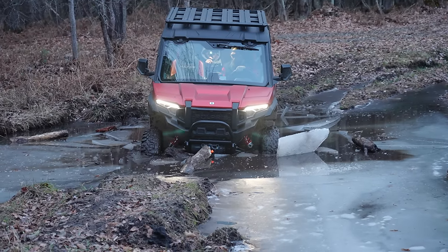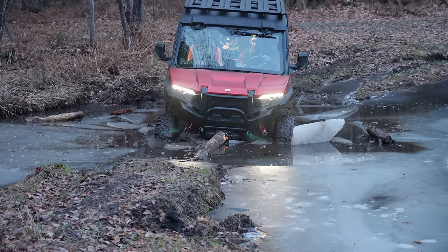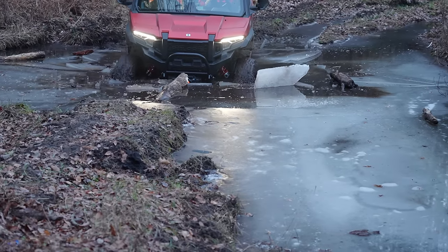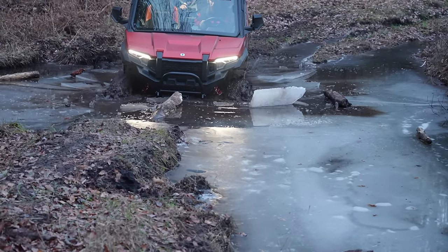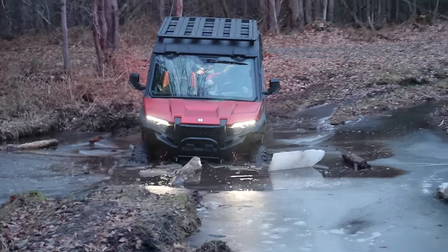What's that in front of his car? A log. Is it? Yes. Oh, we can't have that. Oh shit, he might really be stuck. He's stuck.